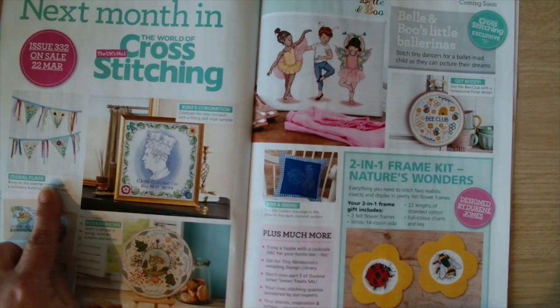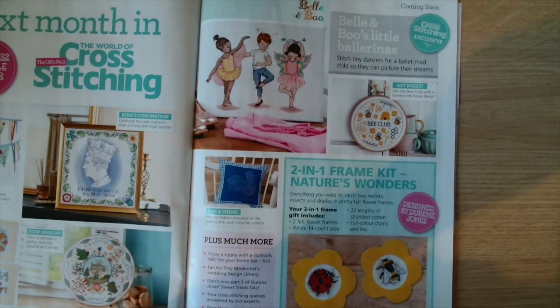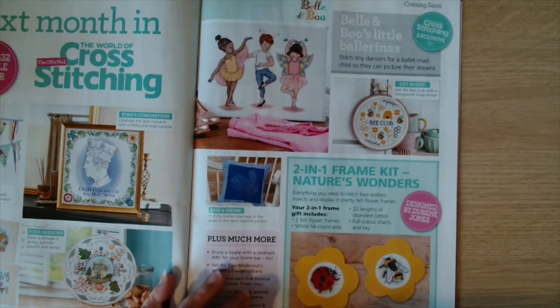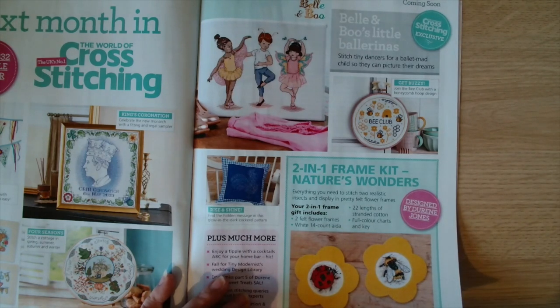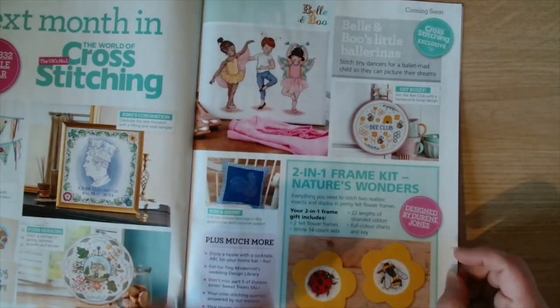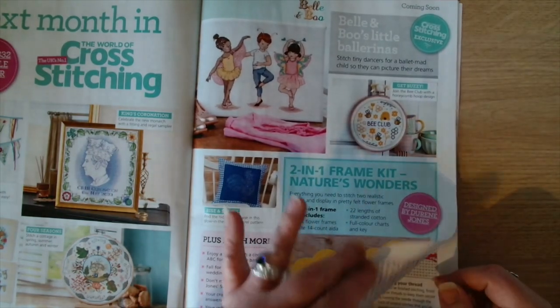floral flags. Then we've got Bella and Boo's Little Ballerinas. And then we've got Get Buzzin'. This is Join the Bee Club with the Honeycomb Hoop Design. Then we've got 2-in-1 Frame Kit, Nature's Wonder. Everything you need to stitch 2 realistic insects and display in pretty felt flower frames by Doreen Jones. Rise and Shine, we've got a cockerel. So yeah, that's some of next month's. Yeah, so Bella and Boo kit.